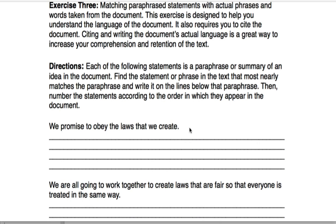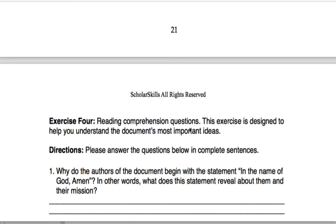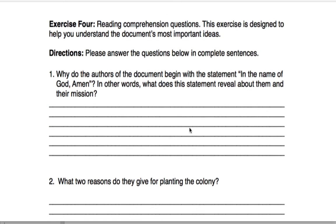So where it says, "We promise to obey the laws that we create," the students would go back to the document and perhaps find the phrase, "onto which we promise all due submission." So you see, they're interacting with the document from their own language back to the document's language. Exercise 4, reading comprehension questions, where they would have to answer questions in complete sentences by referring to the document.